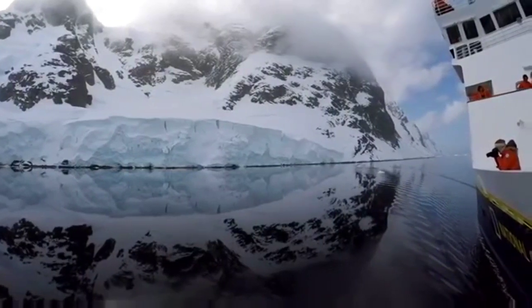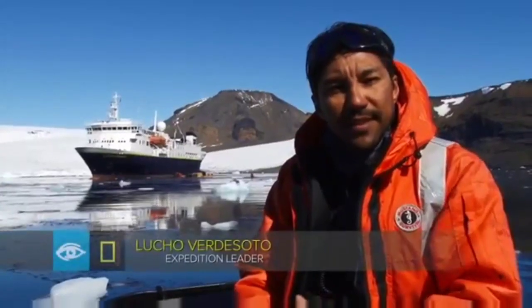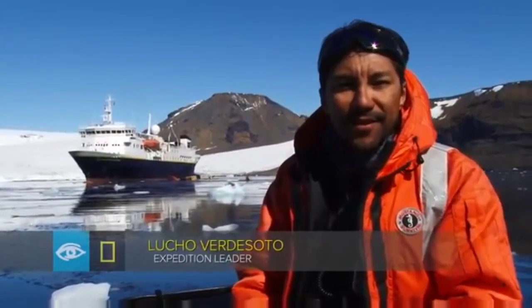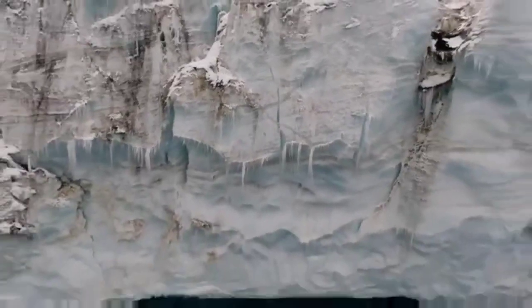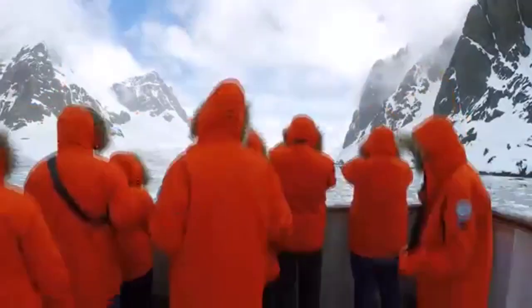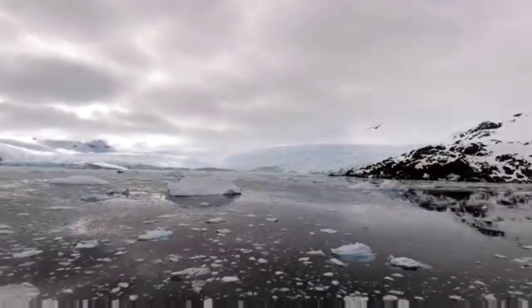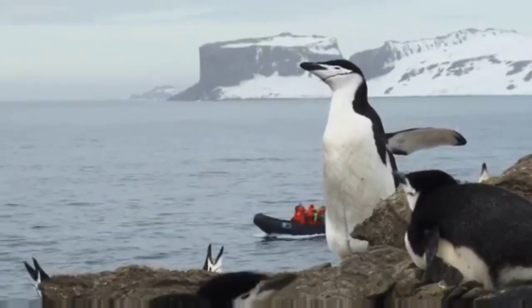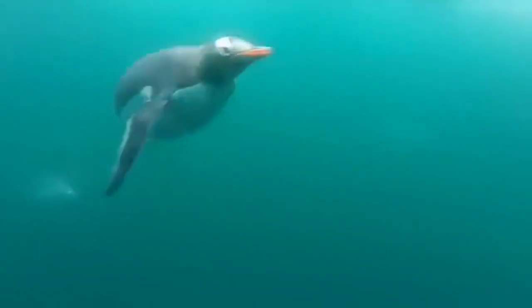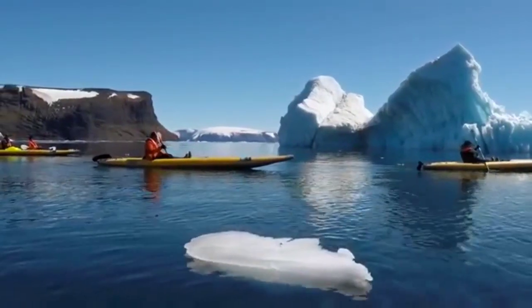Welcome to the National Geographic Explorer. For the next 10 days, we'll be exploring one of the most pristine locations on the planet, Antarctica. Antarctica is not only pristine, but it's wild, it's inaccessible, and human beings haven't been able to alter its ecosystem. We are here to explore and to fully understand what Antarctica is all about. Now you have to multiply what you see above water by about 7 or 8, so that's what's below water.